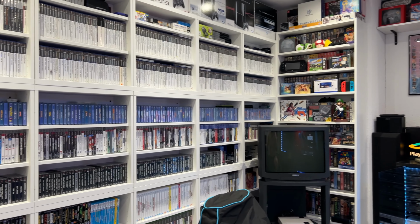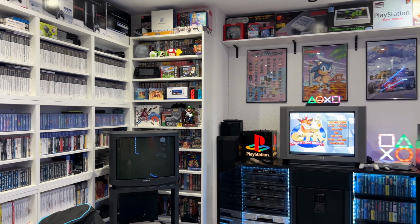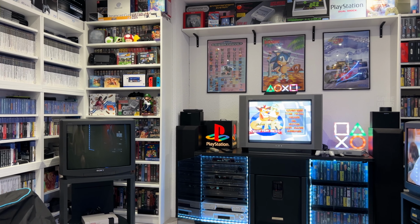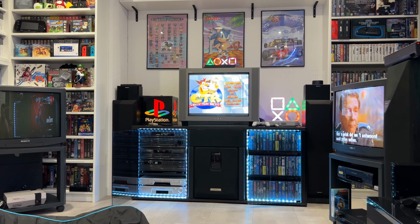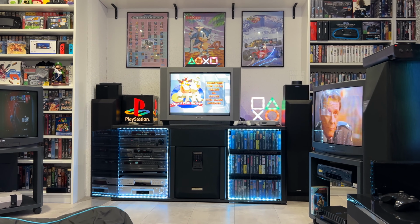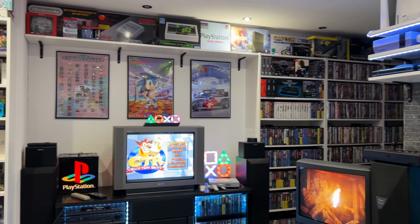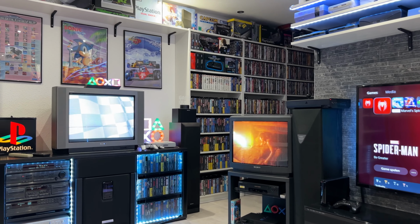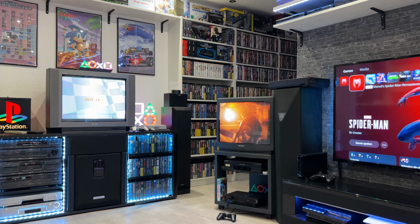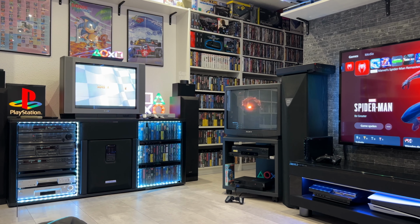And there in the corner we see my other Sony Trinitron, which is currently off. I think I'm going to get this CRT out of the game room, because it's getting a bit too busy with this one here, and I also don't use this one that often. In general, I'm very happy with my game room. A game room is never finished, you keep changing things all the time, but I'm especially happy with these three setups. One for retro gaming, one for movies, and one for next gen gaming.